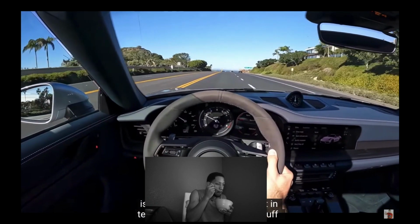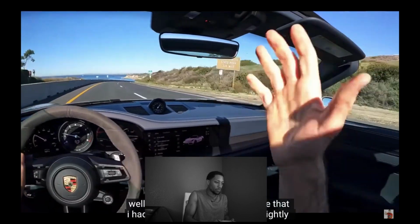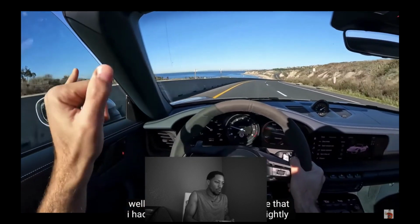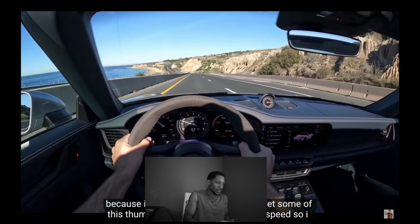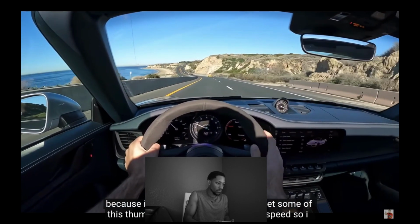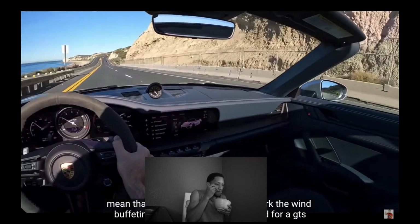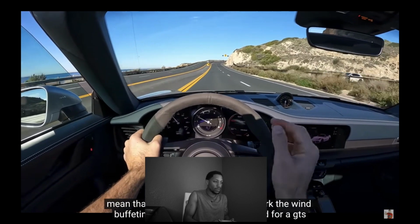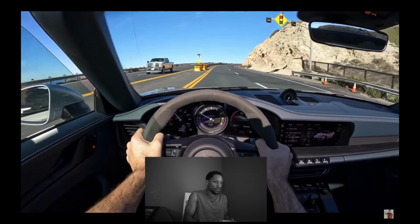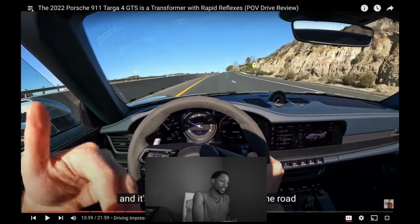Is it a good blend? Well, how is it in terms of the comforts, the GT stuff? Well, with the top down, I did notice that I had to crack the windows just slightly, because if I had them up all the way, I get some of this thumping, turbulent wind noise at speed. So, I mean, that maybe could use a little work. The wind buffeting. The ride quality is very good for a GTS. And that does look very comfortable. That's why I would get it.